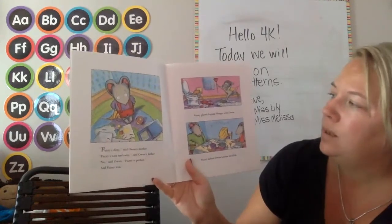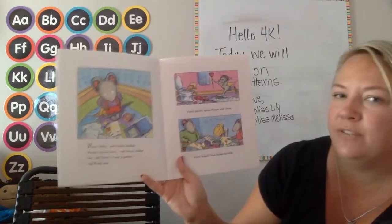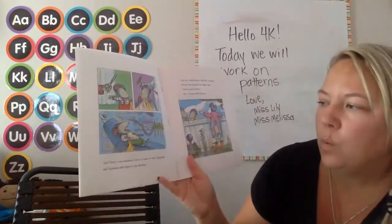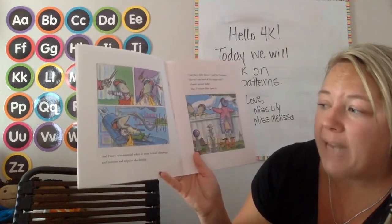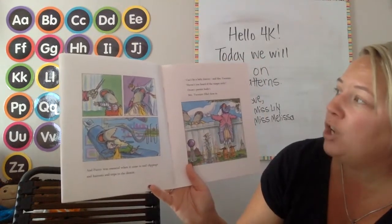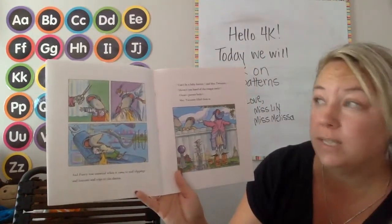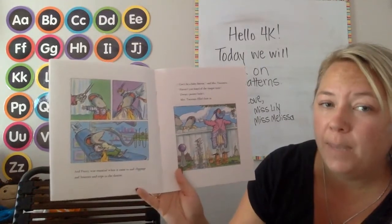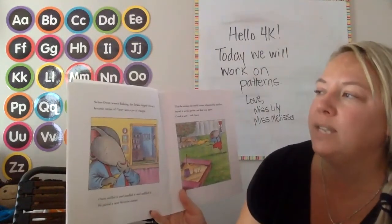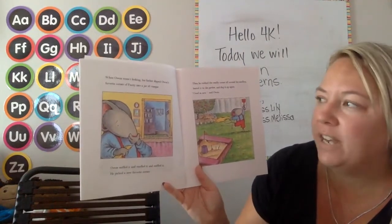And Fuzzy was. Fuzzy played Captain Plunger with Owen. Fuzzy helped Owen become invisible. And Fuzzy was essential when it came to nail clippings and haircuts and trips to the dentist. Can't be a baby forever, said Mrs. Tweezers. Haven't you heard of the vinegar trick? Owen's parents hadn't. Mrs. Tweezers filled them in. When Owen wasn't looking, his father dipped Owen's favorite corner of Fuzzy into a jar of vinegar.